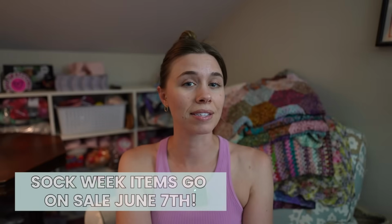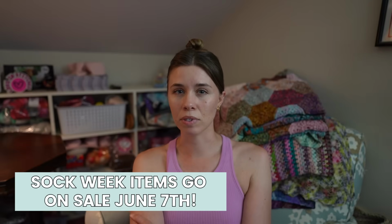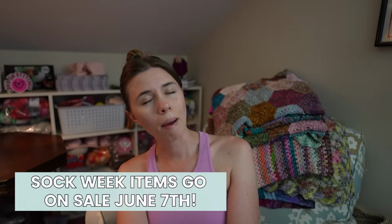But now I'm remembering that Sock Week is coming up in July, and I have our Sock Week yarns. Can't show them to you yet. That's coming May 27th, but I do want to work up samples in each of those. So it'd probably be more responsible of me to save the room and save the knitting space and bring those yarns. I think I'm going to have to do that.